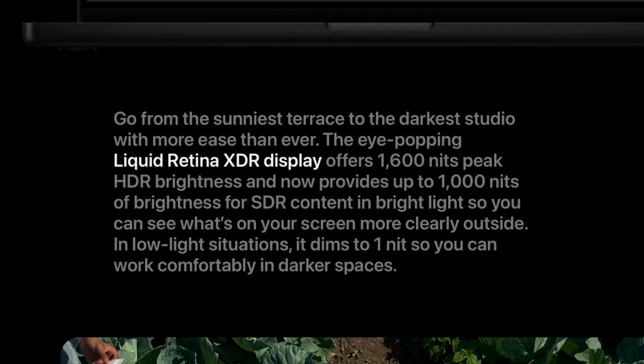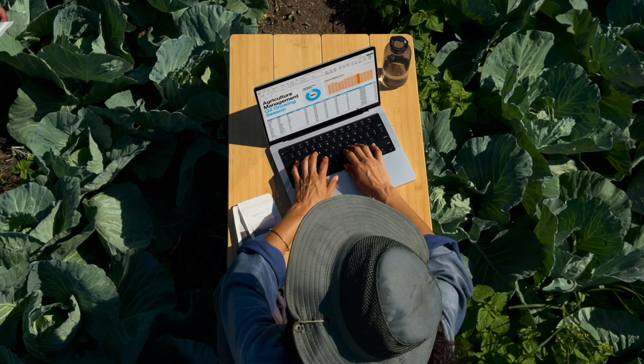Right now, the brand new MacBook Pros that just came out have a Liquid Retina XDR display. It gets bright, 1600 nits peak brightness. It's HDR quality, right? It's good in low light situations, also helps with things like reflections and glare, just because it gets so bright so you can use it outside pretty comfortably.